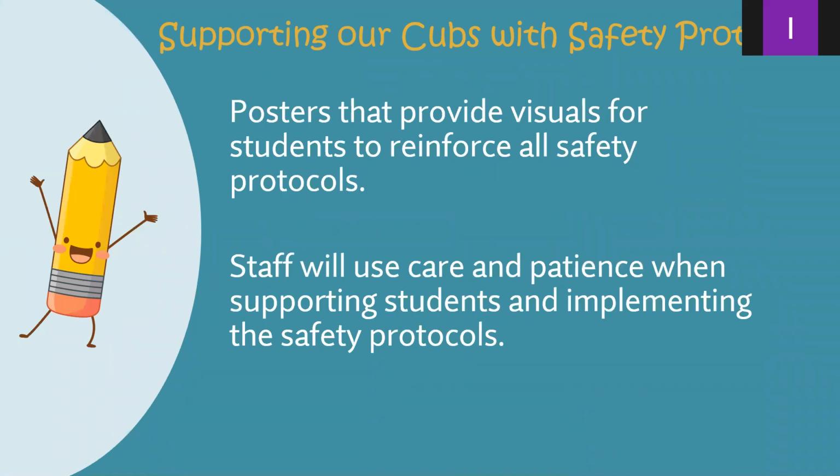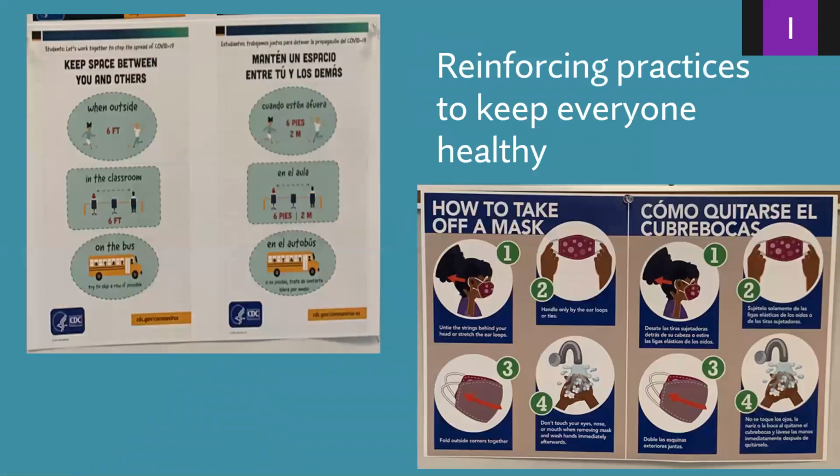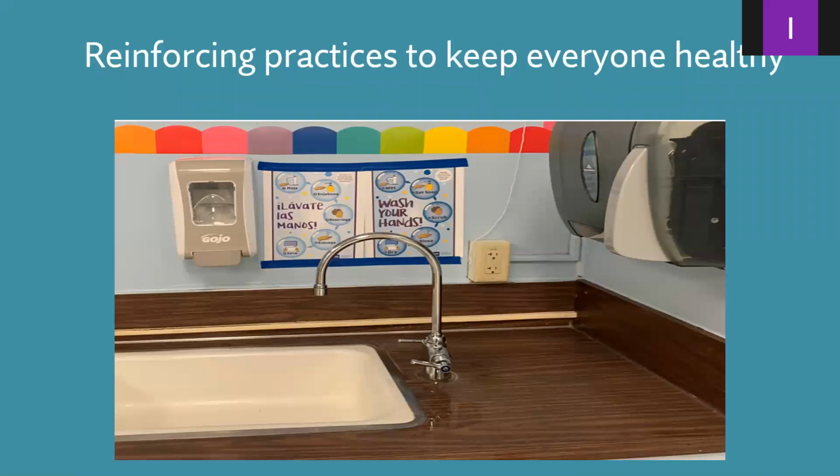Students will be learning new protocols when they transition to hybrid learning. Our 4C staff is ready to support our Cubbies with care, patience, and a lot of visuals. The following are visuals that will serve as reminder for students. The visuals here promote physical distancing. Here we have more visual reminders about the physical distance that is to be kept inside, outside, and on the bus, as well as how to take off a mask properly. These posters are all placed by hand sinks to ensure that proper hand washing routine is followed.